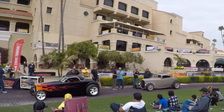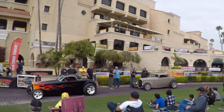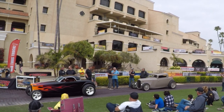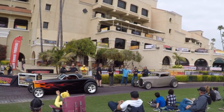And what are your thoughts on the vehicle? Slick, clean, smooth, got a badass motor in it. I love the sound. Other than that, Albert can tell you everything you need to know about it. Ladies and gentlemen, give it up, Sonny Freeman.